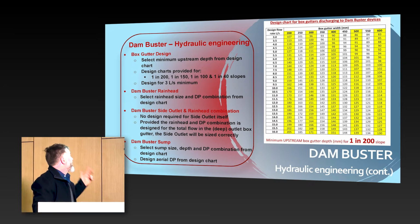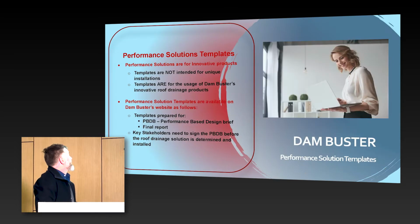We've looked at the elbow, hydraulic design. So we'll just move on here now. The performance templates, which I've already spoken about.